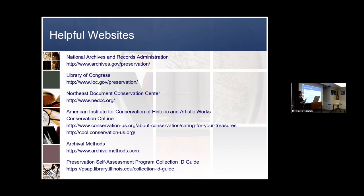And it covers other things that we didn't talk about. So things like objects, textiles, architectural preservation, all sorts of things like that, because they're a much larger organization. They deal with a lot more than archivists do. And so they have a lot of information there.